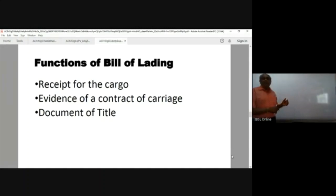And evidence of contract of carriage. We never say it is the contract of carriage here; it is only evidence of the contract of carriage. And a document of title, a legal document of title.